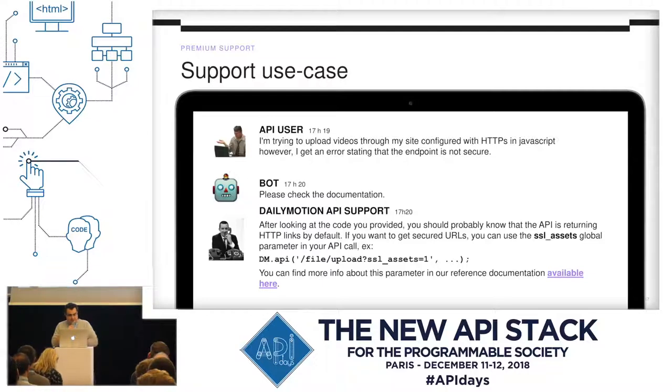The question was, hey, I'm trying to upload videos through my website configured with HTTPS in JavaScript. However, I get an error stating that the endpoint is not secure. Okay. So here, typical non-tech support agents, or maybe an automated system, would not have been able to easily spot what the problem is really about. And their response would definitely be something like, check the documentation again, implying that the user probably did something wrong on his side.